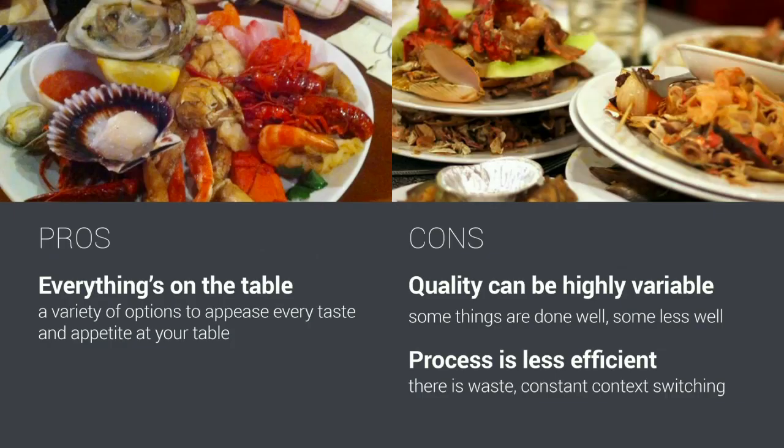There are pros and cons to every decision, whether you're going with something that makes everybody happy, where there's something for everyone at least, or something with a more targeted scope. When everything's on the table, there's something for everyone, if not exactly what you want. The quality can be highly variable, which is one of the cons. Some things may be done really well. To switch over to the project metaphor, maybe the content migration goes really well, but the design process is executed less well. There are just more moving parts, and it's harder to keep everything going at the same speed and the same level of quality. Also, process can be less efficient.